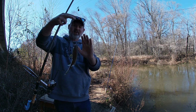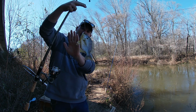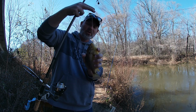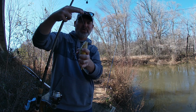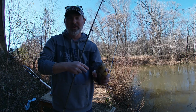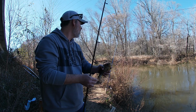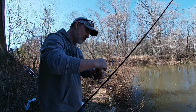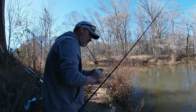That, my friends, is definitely an eating shell cracker. That thing is enormous. Oh my God. What a big old huge shell cracker. I kind of had a feeling it'd be a bunch of these big old jokers or a bunch of big old gills here today. I was hoping a big old catfish would come down here, but these big old shell crackers are mighty. Heck yeah.